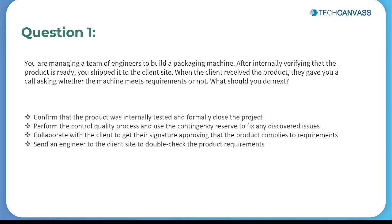So at this stage, you should work with stakeholders to get their formal approval of the project scope and deliverables. So this is going to be the main objective of the validate scope process. Confirming that the product is internally tested on your part is not sufficient since the client should validate that the product actually meets the requirement.